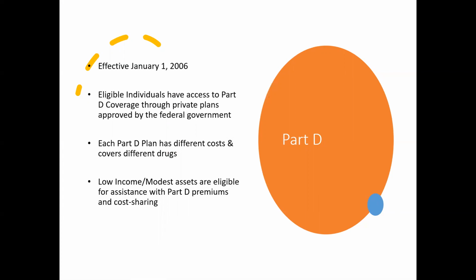So what the Part D rules did is it gave eligible individuals access to Part D coverage through private plans that are approved by the federal government. So it's not like you just go buy Part D from the federal government. You buy it from an insurance company: WellCare, Envision, Elixir, Aetna has them, Anthem has them, Express Scripts. There's a whole slew of them. There's something like 50 different plans available in Summit County, in different plans from each carrier. Each one of those plans has different costs, not just in premium, but different costs for the drugs. And then they cover different drugs at different levels.